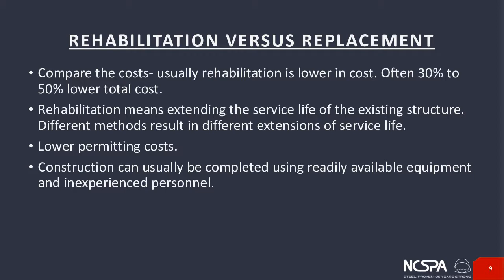And in our book, rehabilitation means extending the service life of that existing structure, until we can get it back to whatever the requirement is, to a 50, 75-year extension of that design life. That's the goal, and it can be accomplished in many cases. So with rehabilitation versus replacement, another factor is permitting cost, road closure time, all those things go into the math when you're trying to decide whether to rehabilitate or replace.